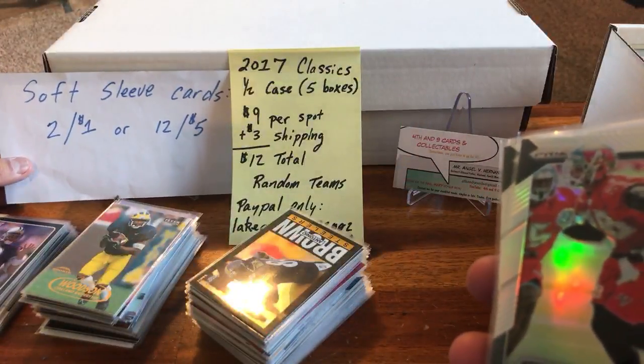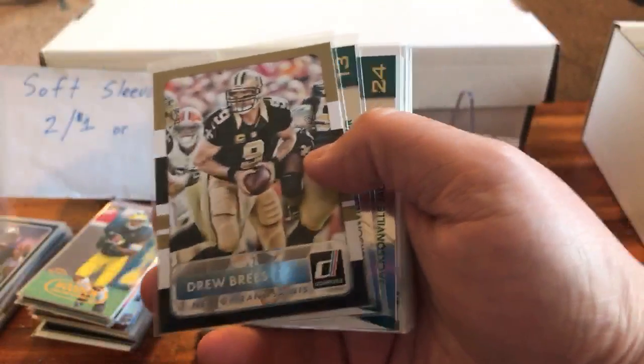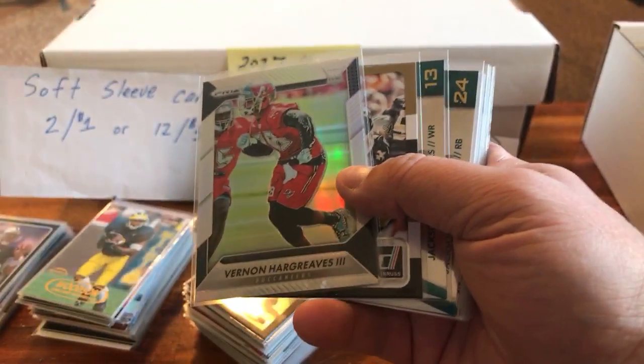This is the soft sleeve card box: 2 for $1, 12 for $5, plus $3 shipping. Hargraves, Booker. Forgot Aaron Rosales.